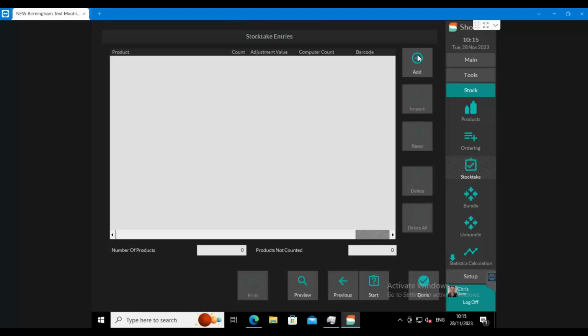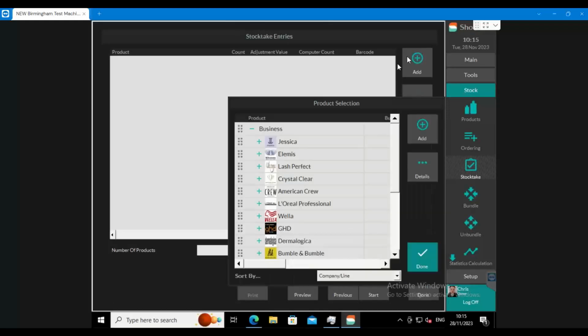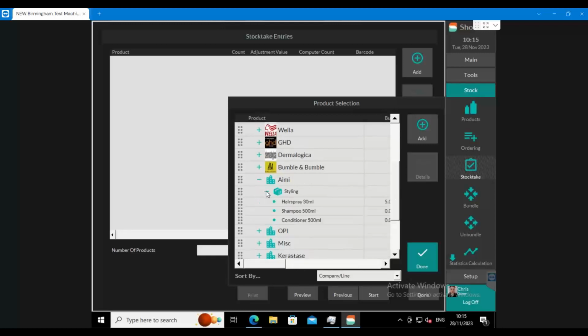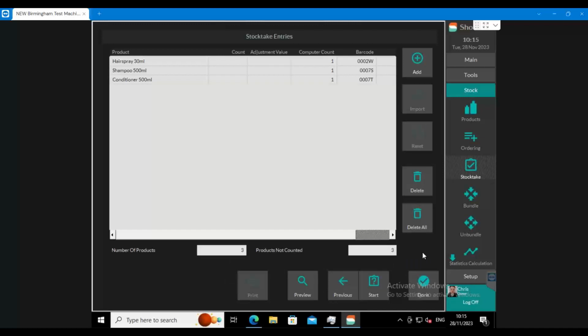And then we're going to add those products in. So I've said I'm going to count Amy products. Here we've got my company called Amy. If I want to add in all of the products under Amy, I can click my multi-select tab here, or I can do each individual product or each individual line. I'm just going to add those 3 products in there, click add, and then click done.